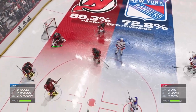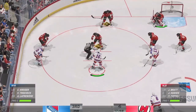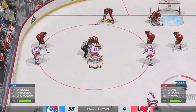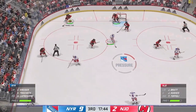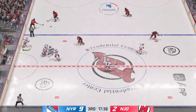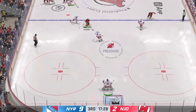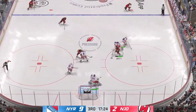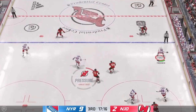The Rangers have been the busier team offensively, and as a result, they lead it big time here in this third. New Jersey's won the faceoff deep in their own end. Moves it quickly over to Toffoli. Dishes it to Siegenthaler. Takes the feed. Back to the point it goes. Fires it on net. Denied by the goaltender.